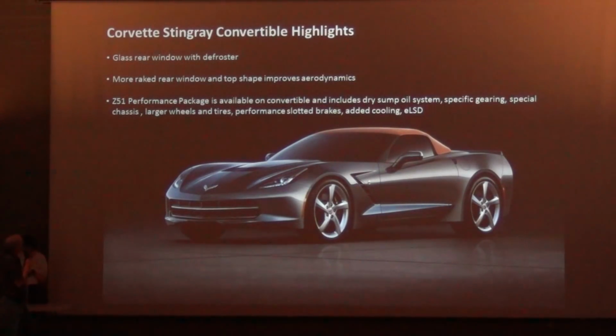Okay, so yeah, we're really proud of the way the convertible looks. Top up and top down looks quite distinctive. The top up appearance is extremely tailored. You can't read the body structure through the top. It's a very elegant, very smooth appearance. And all the performance stuff we've been talking about all the way through, check the box. It's available on the convertible as well.